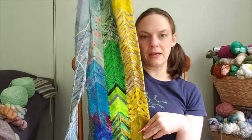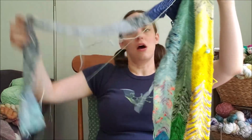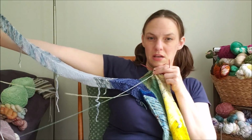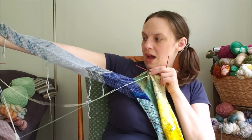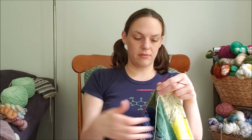So that's my blanket, my northeasterly blanket. The blue strip is actually almost big enough now to go across my king size bed, which is what I'm going for. I want this to be a blanket for my bed. So once that one gets long enough, then I'll start knitting all the other ones long enough.